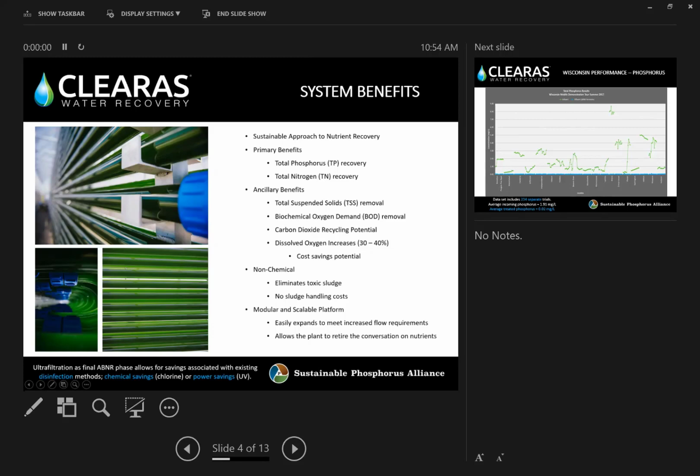We hear a lot around sustainable technologies and the concept of carbon recovery. This is truly carbon recycling, no different than if you look out the window and see a plant or grass. Those plants take in carbon and they give back oxygen. That's exactly what's happening in our process. So the concept of recycling carbon dioxide is a reality. And we increase the dissolved oxygen in the waste stream anywhere from 30 to 40%. This results in some pretty significant cost savings potential for our customers.